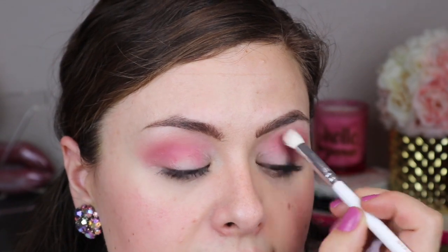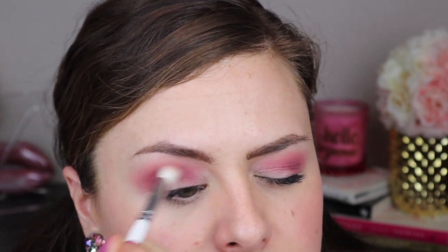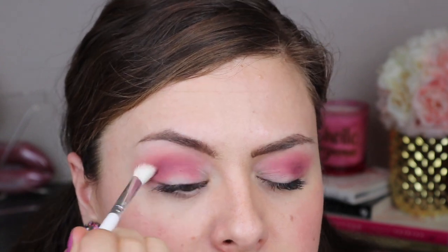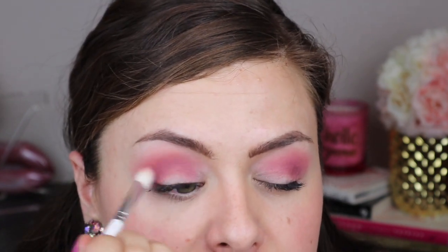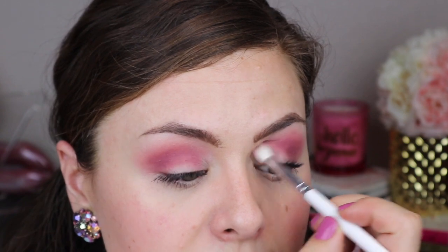I'm gonna go in with this fluffy brush. This is the Morphe Jaclyn Hill JH33. I actually really like her brush collection, side note. It was really good, and it's got everything you need if you're just starting out. These blend beautifully. I'm really enjoying the pigments on these so far. It makes it so easy.